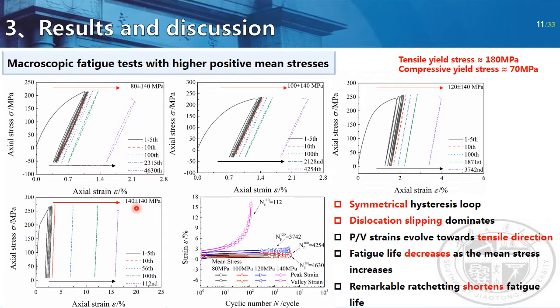In these cases, the fatigue life of the alloy decreases as the mean stress increases, especially when the mean stress is 140 MPa. The significant ratcheting strain shortens the fatigue life remarkably.